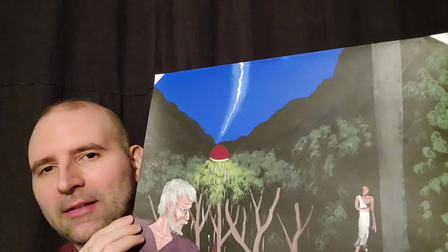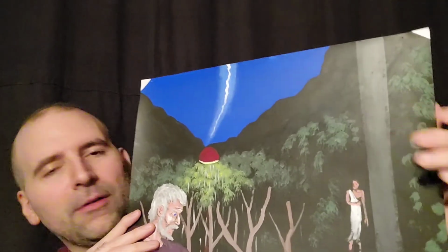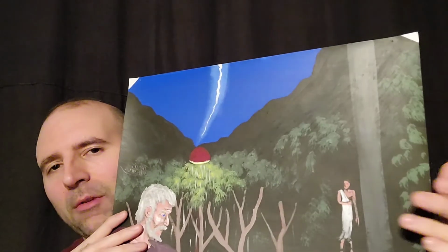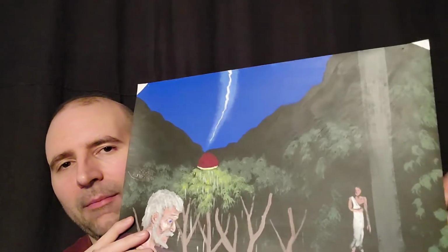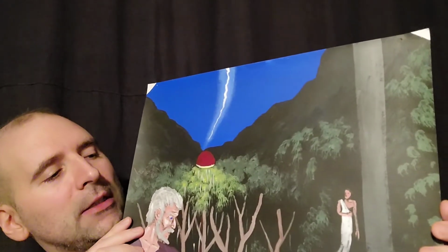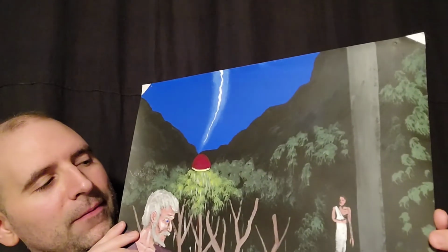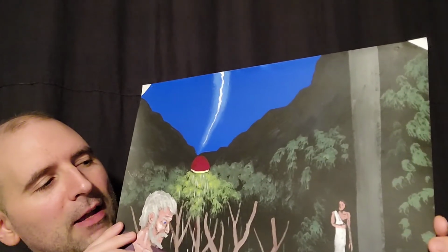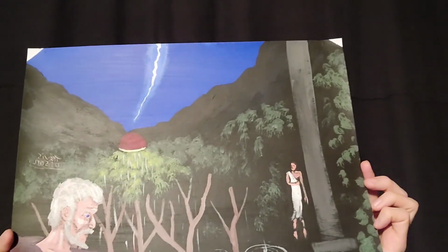Got the street light. You have this column, this ancient pillar type column kind of mixed in with the street light, mixing in ancient structures with modern technology a little bit. An ancient structure, those columns and those pillars. There's one here, and then obviously the trees. I like putting trees in my paintings often.